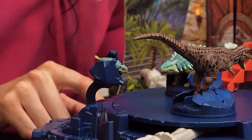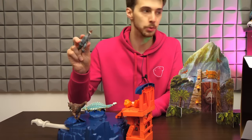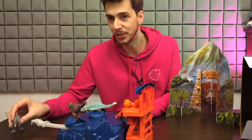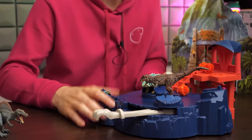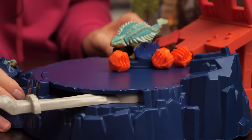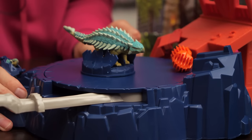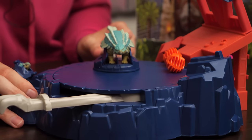Puppy, attack! So you could do this with any dinosaur that you've got that's a Tomy. So we could do this with the Spinosaur, we could do it with the Sinoceratops. But basically, that's not supposed to happen. You're supposed to knock it, and then that sends the boulders onto the pitch. And then what you're supposed to do is try and knock the other dinosaur off.